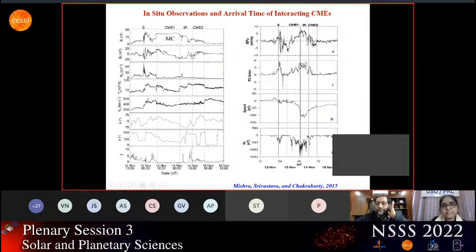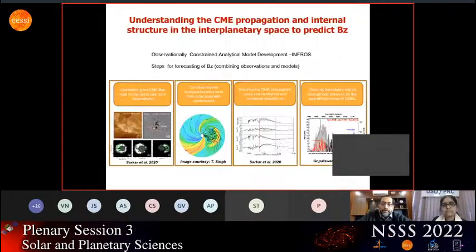So interactions can lead to strong geoeffectiveness, which can be seen at the Earth, and therefore it is very important to track any CME from the Sun to the Earth, and STEREO has played an important role in letting us understand this aspect. As I mentioned in the beginning, the major problem is to predict Bz, and there are several approaches to do that.